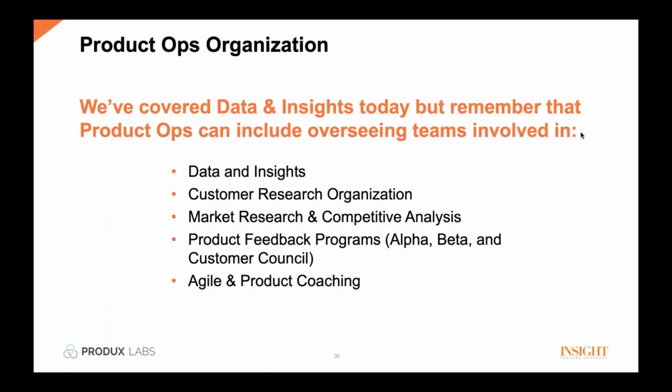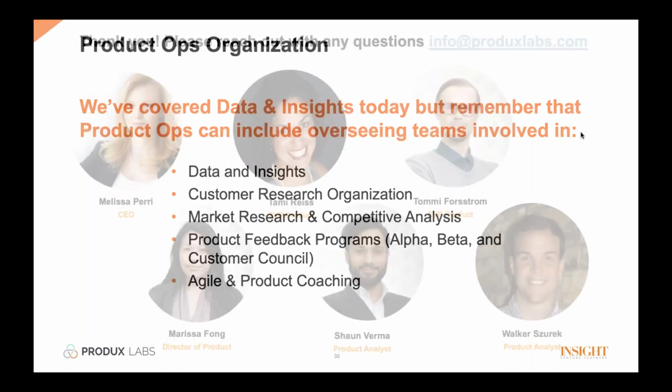So remember, as we covered in the beginning, data and insights is only one piece of the product ops organization today. We still need everything to run, but it's the most critical piece. This is what allows you to make decisions. This is going to be the coach to that chief product officer, that VP of product who's really running it. It helps them really make the right choices, but you still need some more to really get a fully functioning product organization set up at scale.